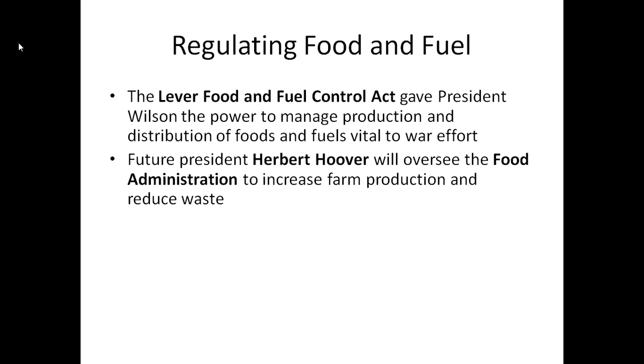Future President Herbert Hoover, he'll be coming soon. He will oversee the Food Administration to increase farm production and reduce waste.